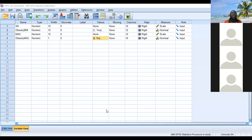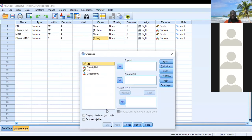So you can now have your cross tabulation. Go to Analyze, then Crosstabs. You know the gold standard, the obesity mark, is the row now. That's your test. The gold standard.